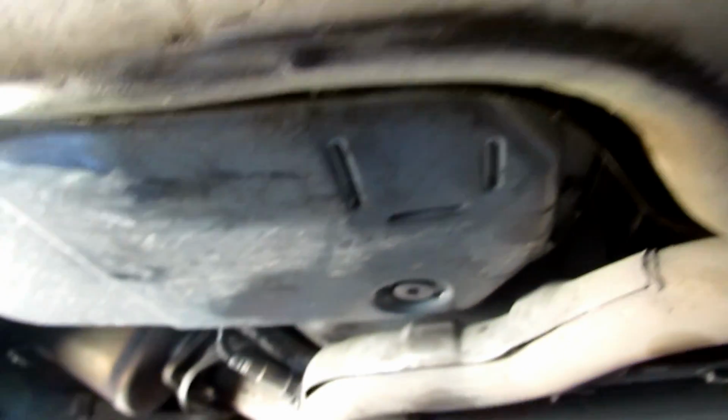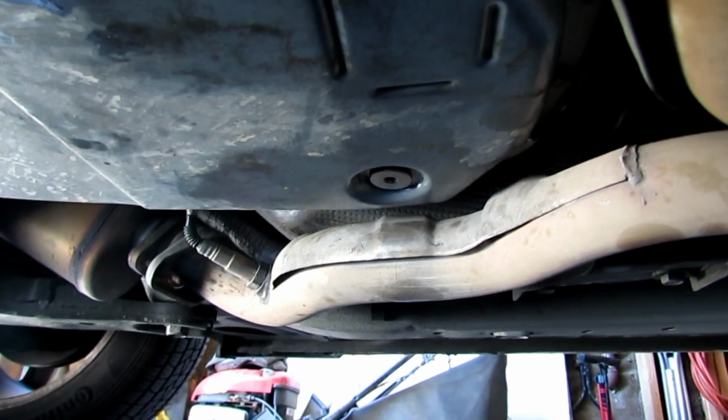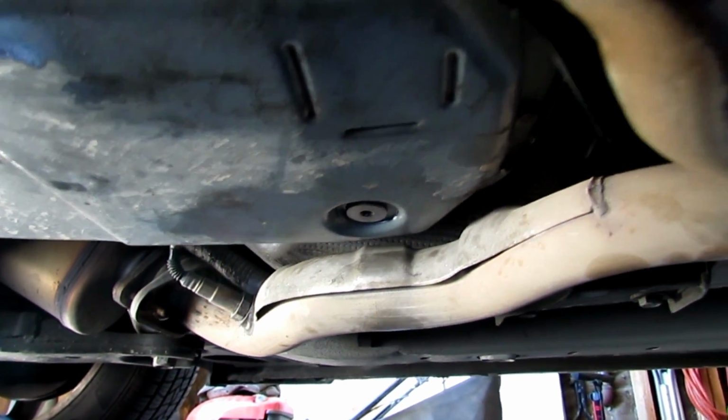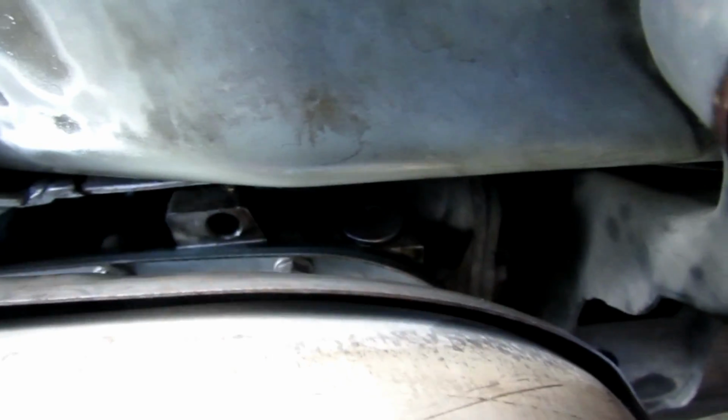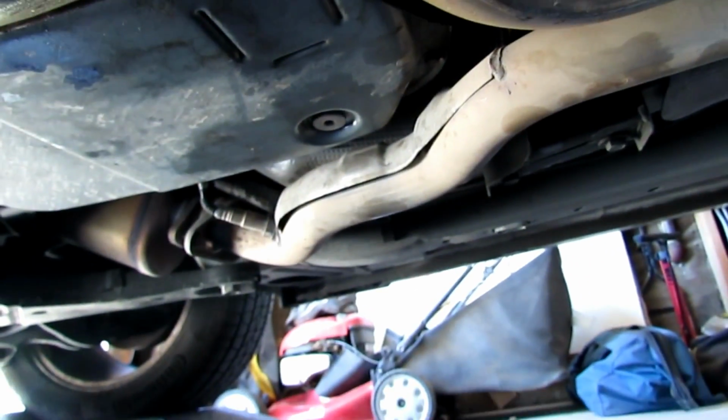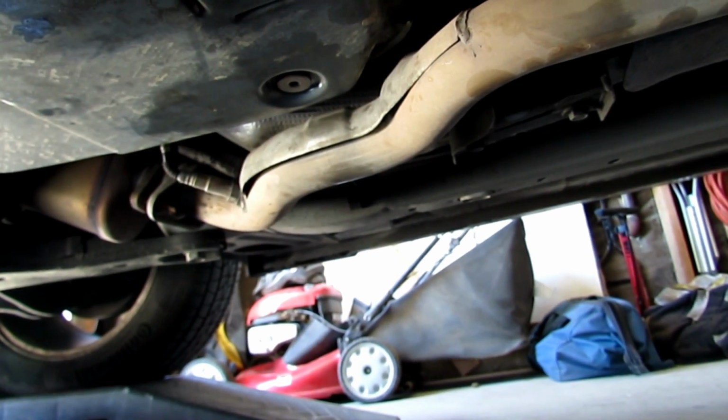Okay, there's your drain plug. It's not leaking anything. And I don't know if you can see the fill plug, but it's not leaking anything as well. So I'll cycle through the gears, and go take it for a test drive, and then I'll be done.